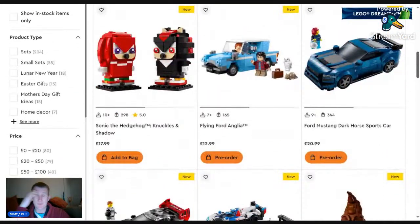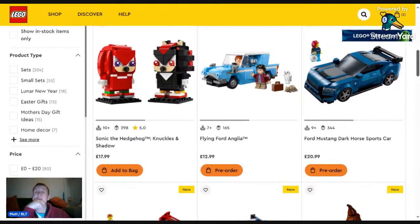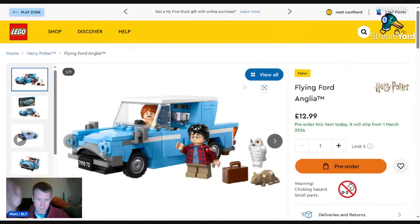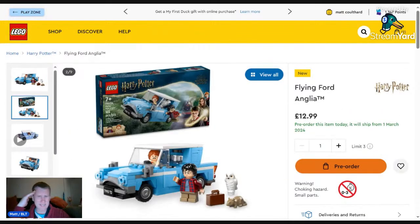So these, it feels like we've clicked on these loads of times. That's why I'm not gonna be clicking on these. But all the Harry Potter stuff is also coming out now. At last, I mean, this came out, I'm sure this came out end of January almost. They got the teasers with these.